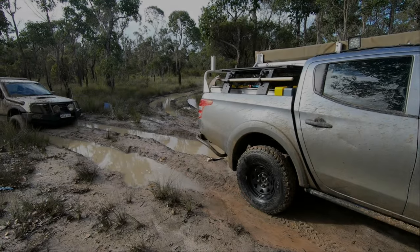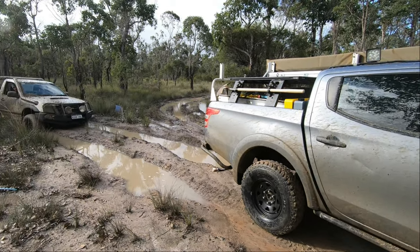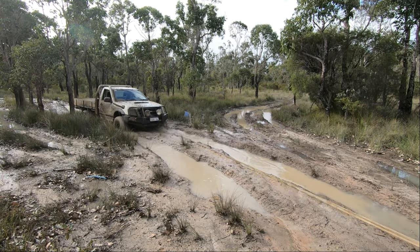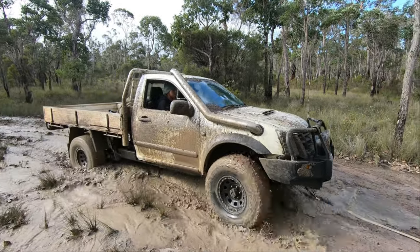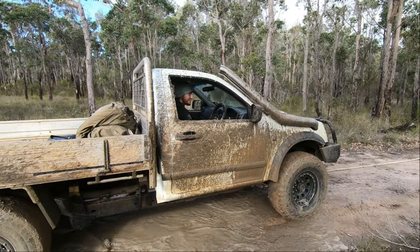Most of us decided to go for the chicken track, but it turns out the chicken track is not that chicken. He's right. I, however, decided to face the challenge. Obviously, I'm not going through the deepest part of the mud hole, but I chose to go through the shallowest part of it. It turns out at the end it was very sloppy and dangerous.